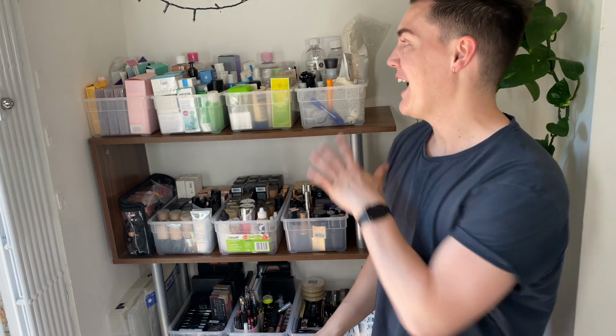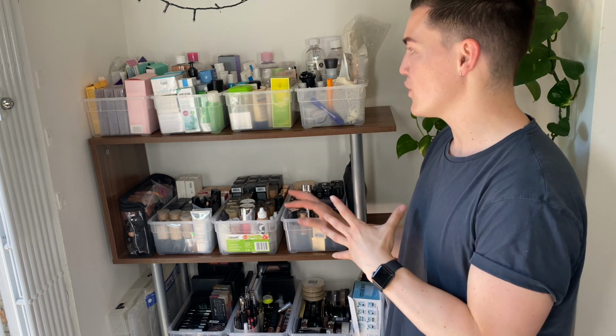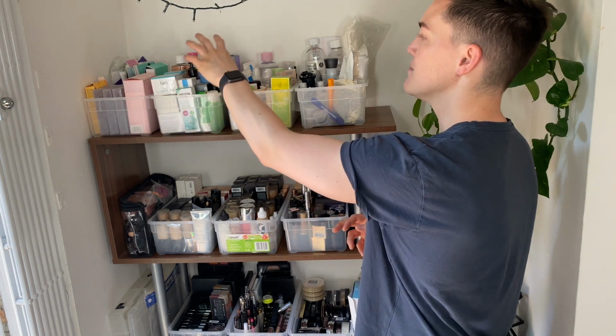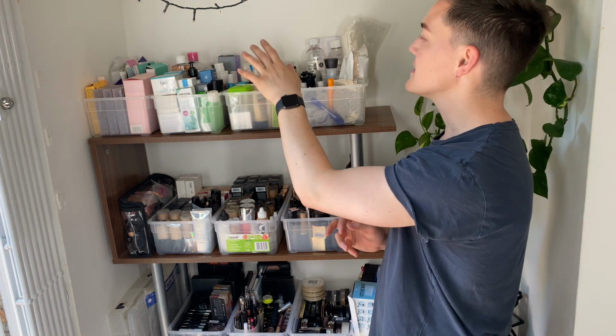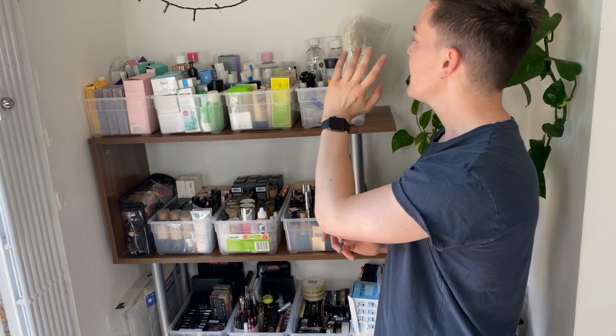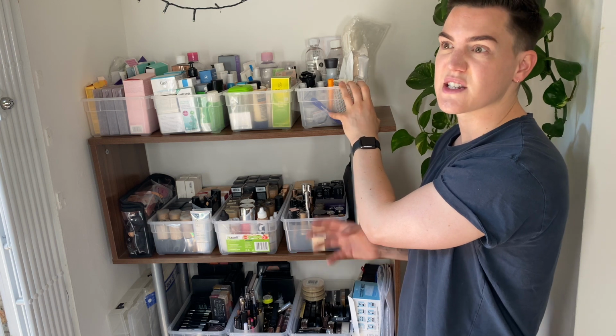Okay guys, we made it. We finally made it through. Everything looks so much more organised. I can see everything. When I'm looking to pick up products that I need, it's all there. So we've ended up with masks, skincare, skin prep and cleanser. We have hands, body and primers in here. And then we have all of the disposables and kit condensing stuff.